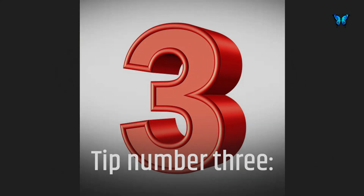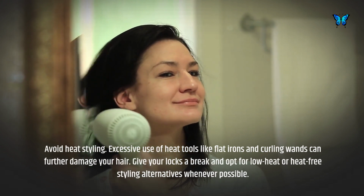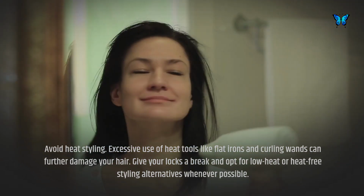Tip number 3. Avoid heat styling. Excessive use of heat tools like flat irons and curling wands can further damage your hair. Give your locks a break and opt for low heat or heat-free styling alternatives whenever possible.